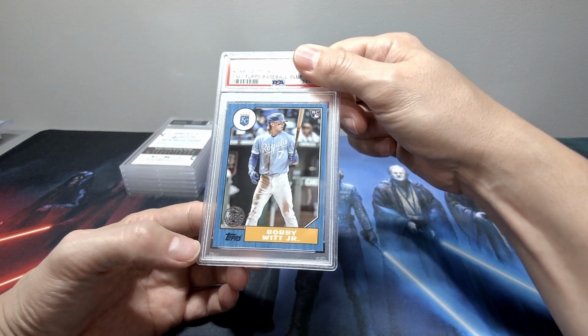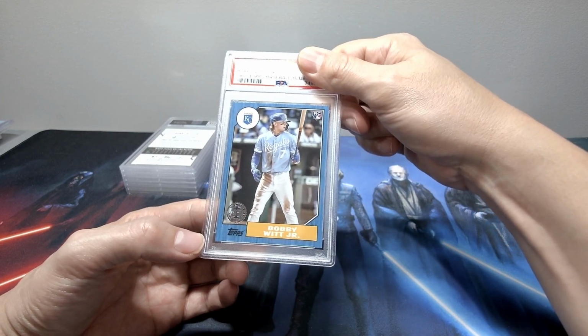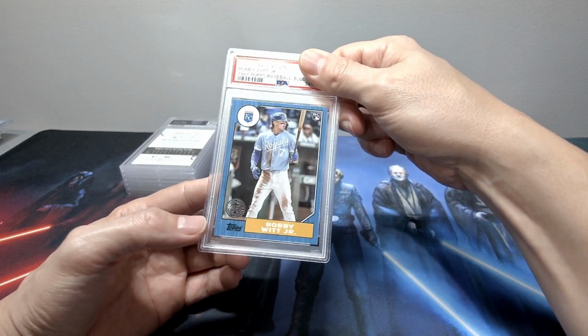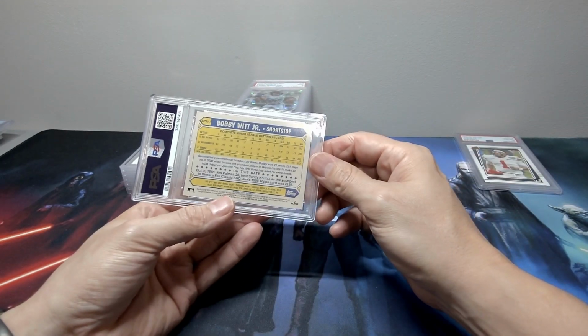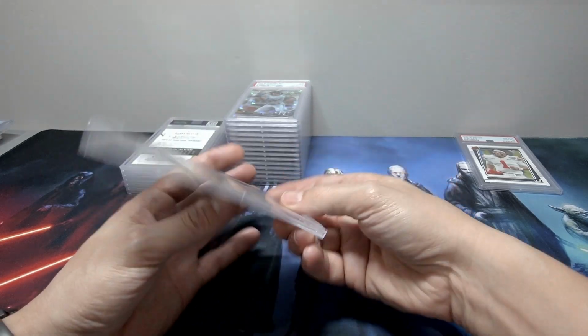Still, it was 55-45 on a measuring tool. Top to bottom is about the same. I mean, I measure all these. I guess there must be a little bit more here than just the centering, because the corners are good. Back centering's good. Corners are all good. Man, I look at these methodically.